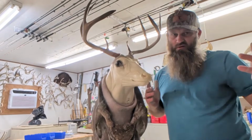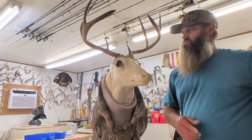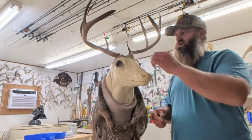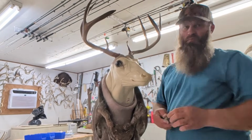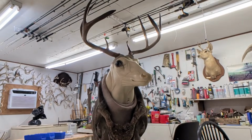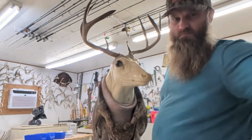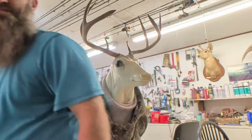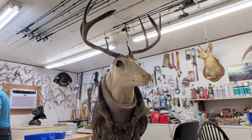I can show y'all. Y'all want to see mine and hers? Let me know. From this year, I've got them out here in the shop. Y'all want to see Danielle's buck from last week and mine? There's been some pictures. We posted mine on Facebook. I hadn't posted Danielle's yet. Let me wash my hands real quick.